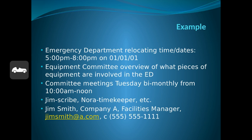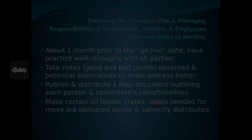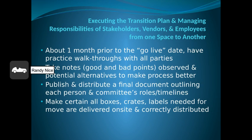One good practice I always put in place is about a month prior to the actual go-live date of this transition plan, have a practice walkthrough with all parties. Take notes, the good and bad points, what you observed, and better alternatives to make the process better. Publish and distribute a final document outlining to each person and committee their roles and timelines. And make certain all boxes, crates, and labels needed for the move are delivered on site and correctly distributed.